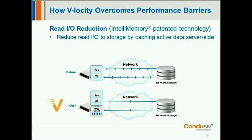Now, per the early results slide that Brian showed, over half the systems that evaluated V-locity saw a 50% reduction in read I/O, and with just 3 gigabytes of available memory, it reduced response time by 40% on average across all systems. We mentioned 3 gigabytes, but it only uses what memory you have available, so it's very dynamic. You don't have to add memory. We'll just use what's available.